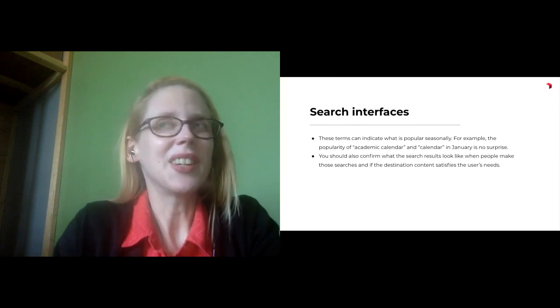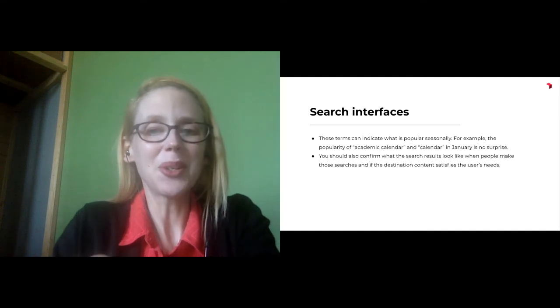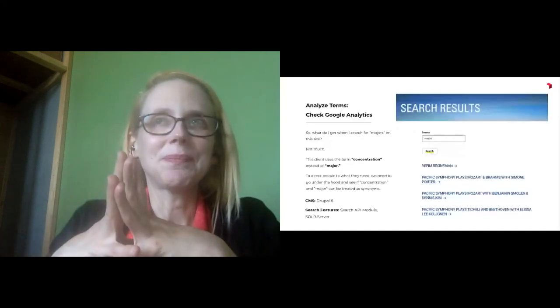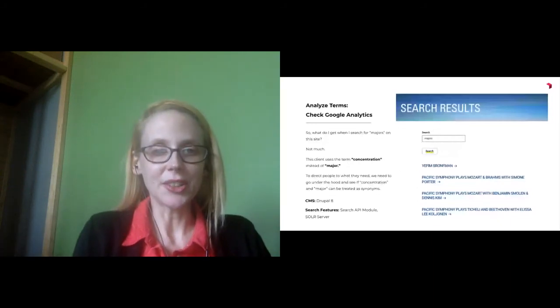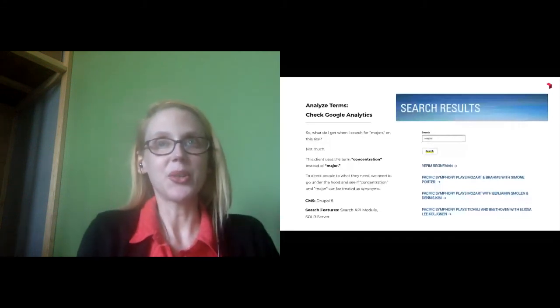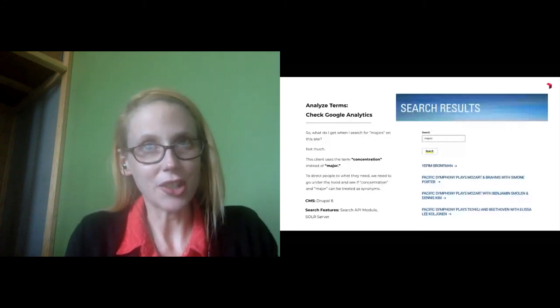This is also very interesting for this particular client. This is an example of synonyms, and I'm looking forward to the conversation about this. This is a Drupal 8 client, and I found in looking at their Google Analytics that a lot of people who use the on-site search use the term majors. However, this particular school uses the term concentration instead of majors.